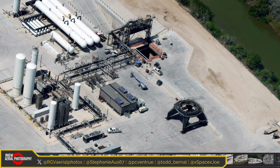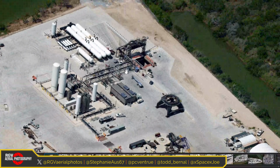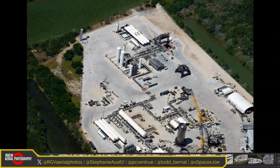And the ever persistent question, do they plan on performing static fires on boosters here? If so, where? No. There's no infrastructure here for a booster static fire. The GSC is far more complicated to start a booster, which may even change in the near future with the new stand, with the new OLM. No, there's no real room. There's no room here. And this is definitely never going to be big enough for a booster.